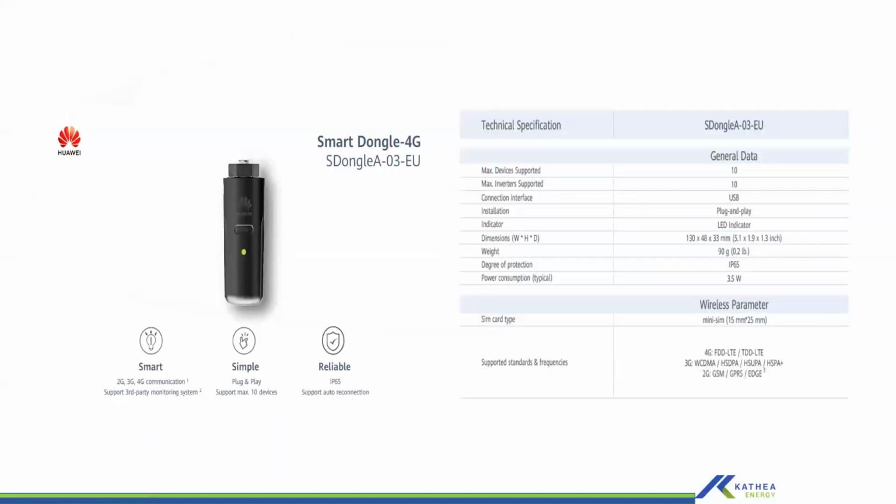So for communication, for remote monitoring, for the site, the Huawei inverters use a smart dongle 4G. So you can actually get a 4G card and plug it in. Then the 4G dongle will be the one responsible for your remote monitoring on Fusion Solar app and website.